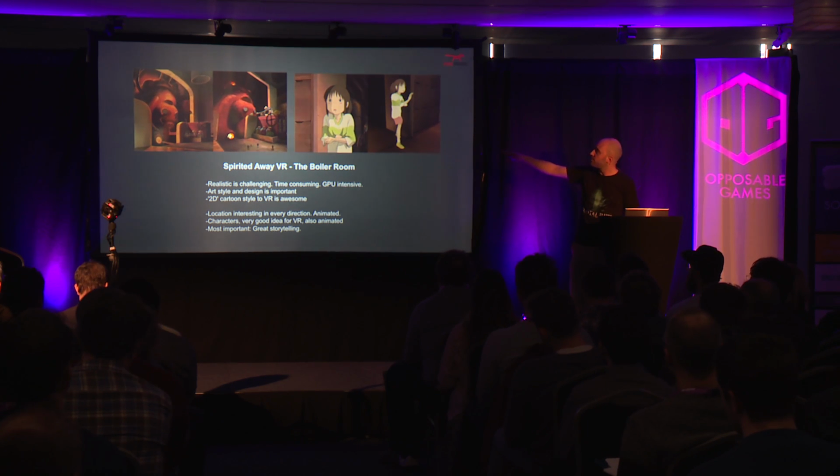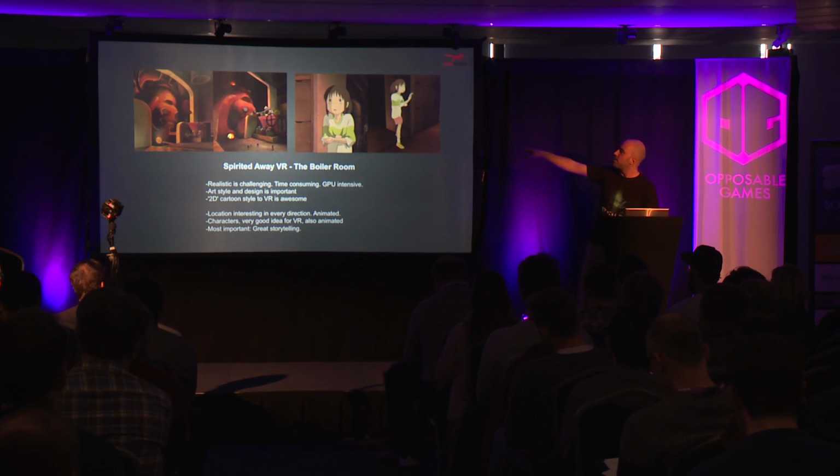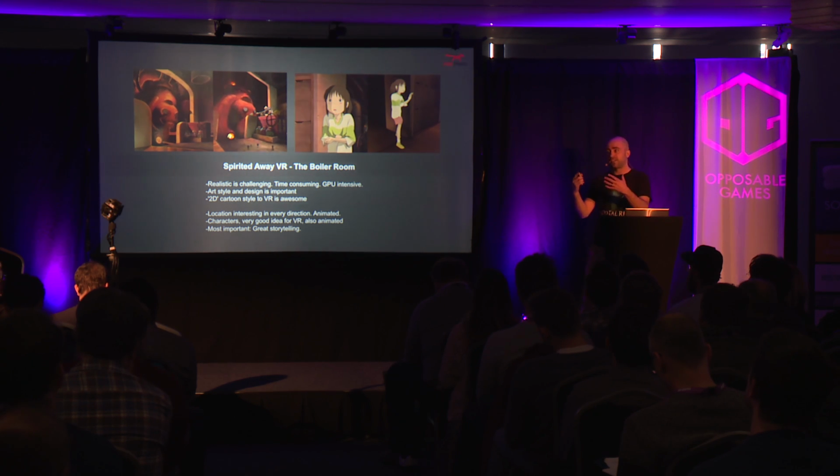The location for the scene is interesting in every direction. It's animated in various places, which is great because there's things to look at. There's characters. There's 2 characters in this one. And that's awesome in VR too. I think someone's mentioned this before: having a character that you can look at, see things happening and react to is great. And this has great storytelling.